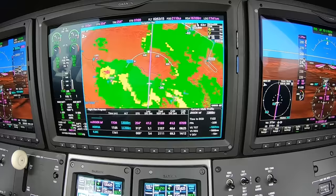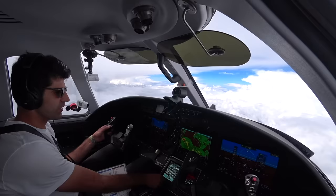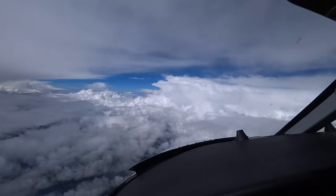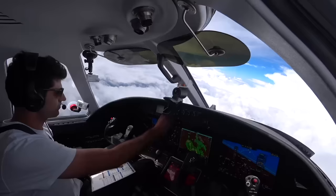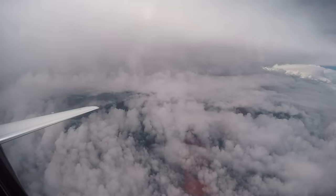So we got some lightning up in front of us here on the NEXRAD. We're going to ask for some deviations. Center, Romeo Foxtrot, we got some weather in front of us, requesting about 30 degrees left or 25 degrees right. Romeo Fox, deviation left of course approved. Left of course approved, Romeo Foxtrot, thank you. All right, so that's nasty stuff right there. We got the NEXRAD up, so we're going to be going to the left of that. And we're still going down to 16,000 feet. Yeah, a lot of buildups, kind of when we crossed the border going into Wyoming. So it's been an eventful flight for sure.